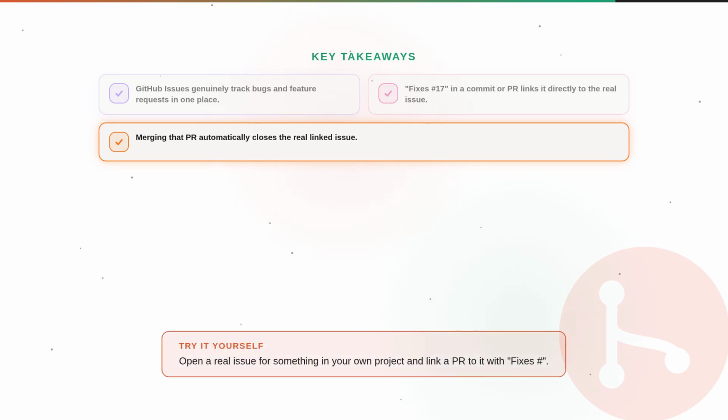Open a real issue for something in your own project and link a PR to it with Fixes #.